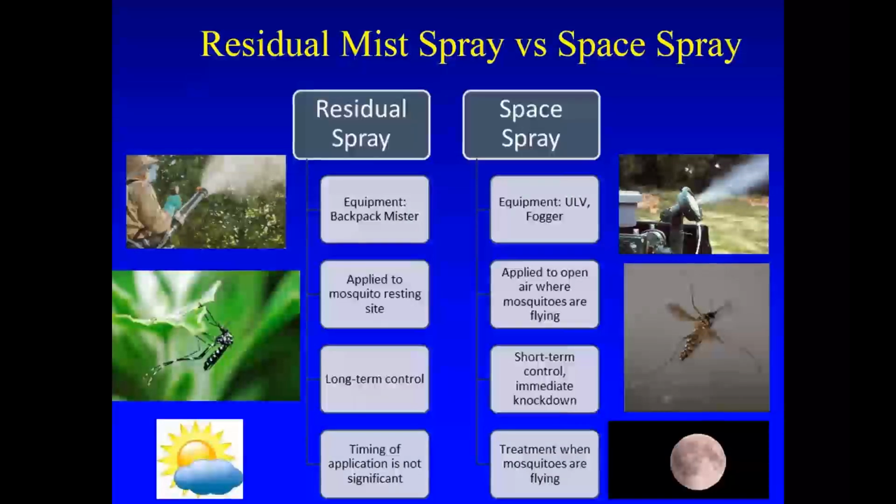Now, residual mist sprays I have on the left-hand side. The equipment that you would usually put it out with would be a backpack mist blower. It would be applied to the mosquito resting site, which, as you can see in the picture on the left-hand side, is the underside of a leaf, and that's the way they usually like to rest. That underside of the leaf provides them shade and high humidity, and that's where they're going to be resting, waiting for a host to come along in order to get a blood meal.